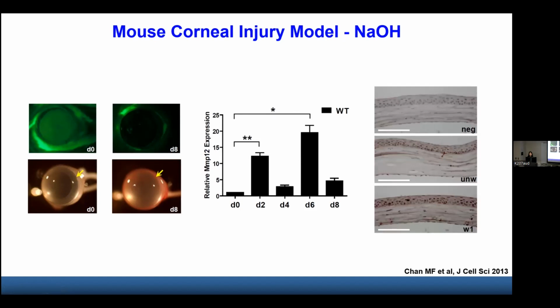I collected the corneas and used qPCR to measure MMP12 to see how it was expressed. It was expressed in two waves: right away at day 2, and also at day 6. That was my expected result because after corneal injury, most of the macrophages come in around day 6. So that was RNA expression.